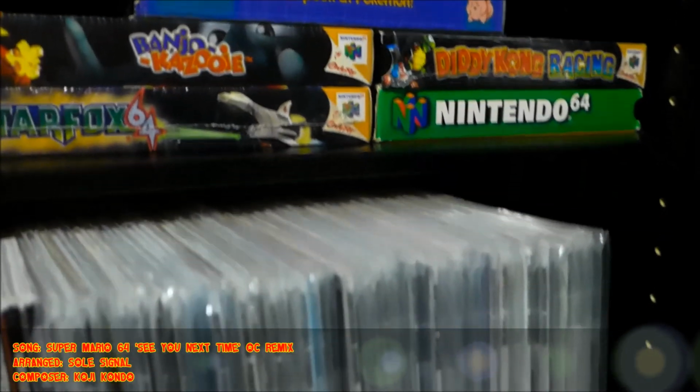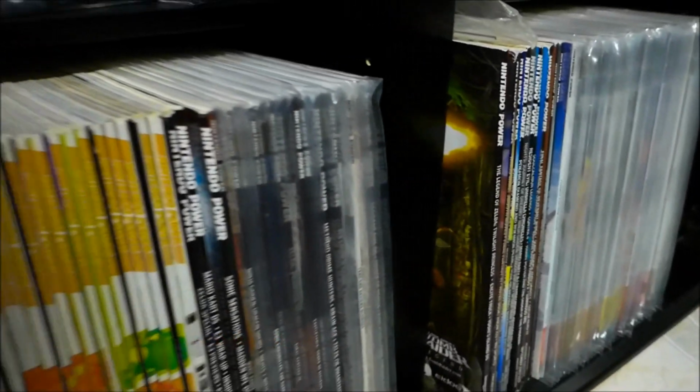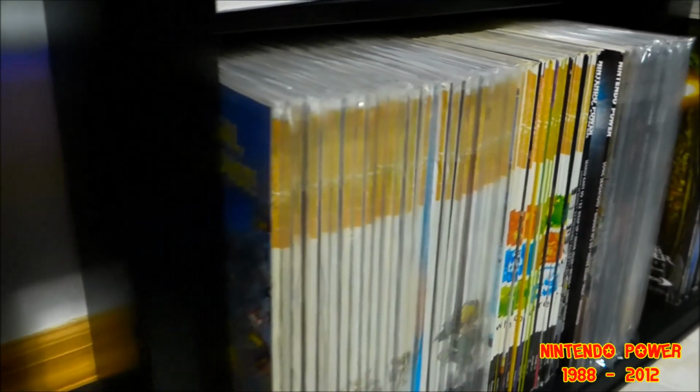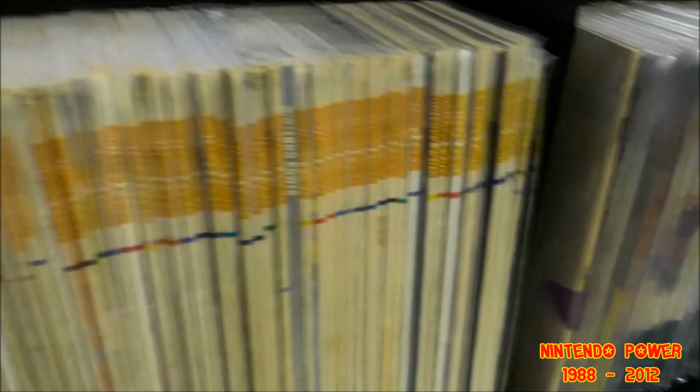Here are my Nintendo Power magazine subscriptions. I did not get all of these in the past. The bulk of it is my original childhood ones, and I did grow up with Nintendo Power back during the Super Nintendo era and moving onward. I do not have the full set yet, but I'm hoping to get that further down the line.